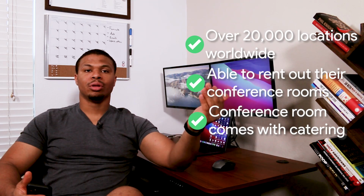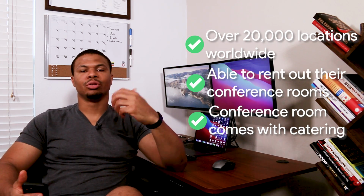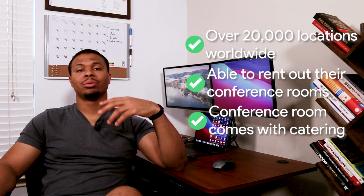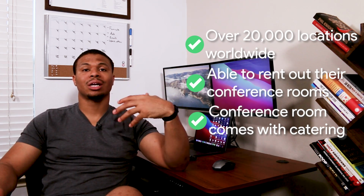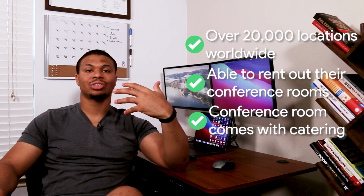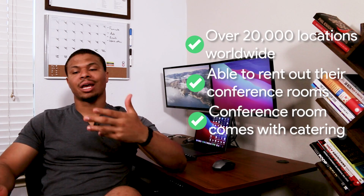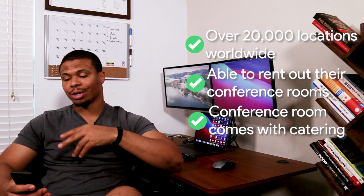And you can look a lot more professional. I mean, you don't want to tell investors, hey, come to my house, that's where I run my business out of, right? You want to have an area where you can meet with them and show them whatever your business plan is and have an actual professional meeting, even with food catered and things like that. So this is a great option. That's what I really liked about these guys.